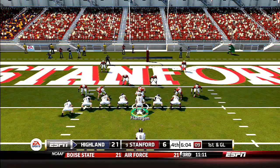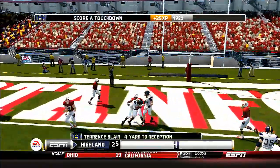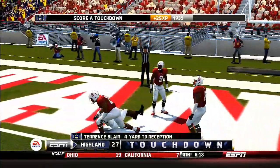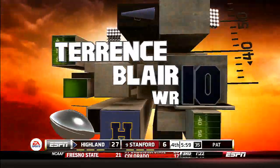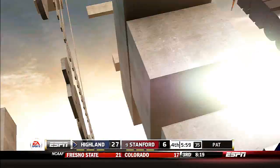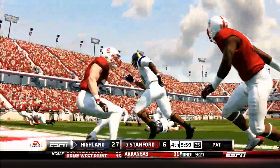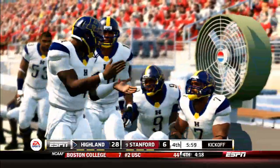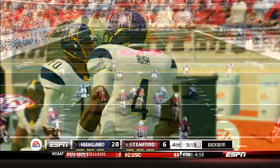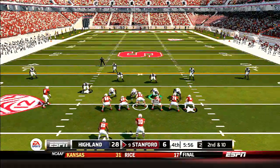1st and goal here, looking really excellent here in the red zone here today, as they'll snap the ball here, a pass play there into Terrence Blair on that little slant route there, and that is another touchdown. Scotties looking hot here, as they now going to be leading 28-6 here soon. Look at the pass play here, as they have just been letting it go everywhere here. Nice job there indeed, and Blair gets a nice touchdown reception here in the 4th quarter.